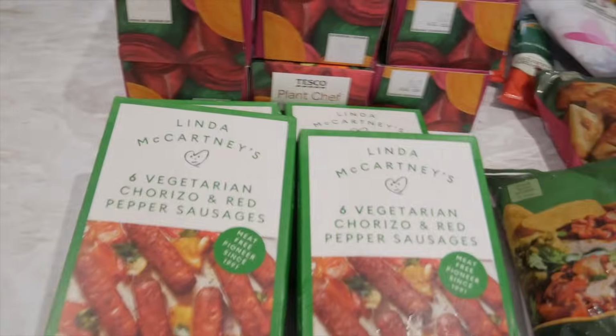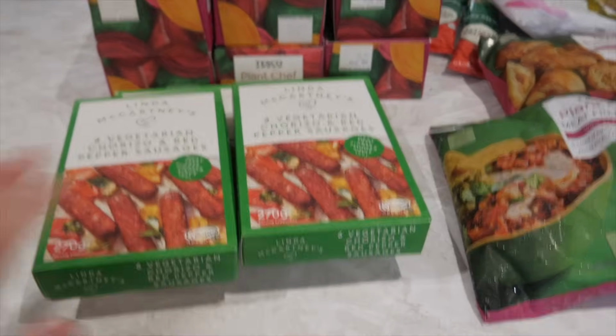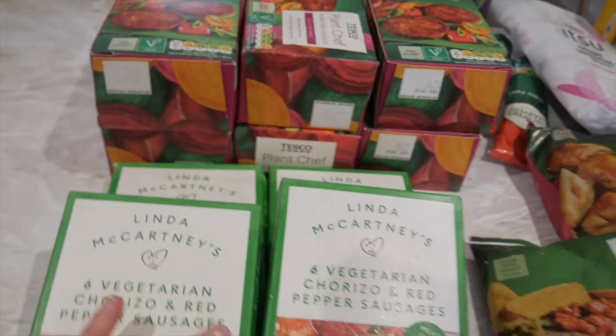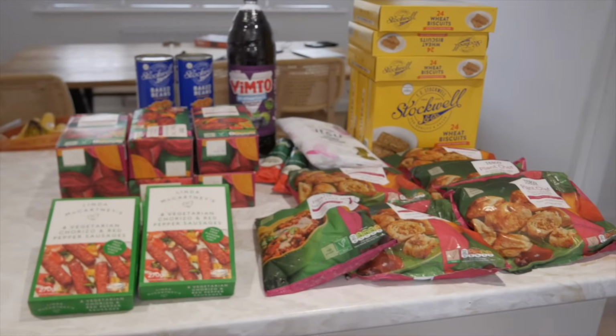And then the same with these veggie chorizo sausages. They're normally £2.50 a pack, which I do not buy them when they're that price, but these were on sale for £1.50, so I stocked up and got 4 of those. So that is everything that I got for today.